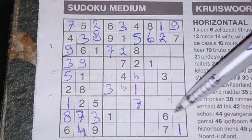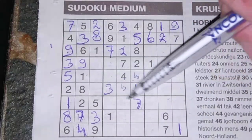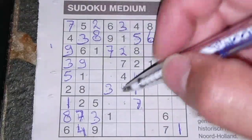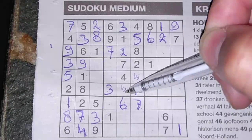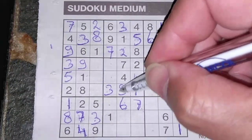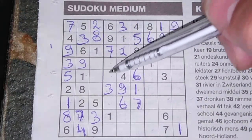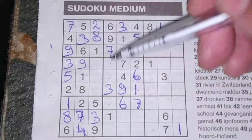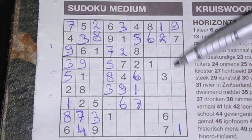6 in this row, last row, 6 in the row above. So in that row, the only 2 places for the 6 should be here or there, but I see here 6, no 6 there, 6 should be here. Now we have a 6 here, so this cannot be a 6 anymore. This should be a 9, and this should be a 6. 2 boxes left in this big square for the numbers 5 and 8. We have a 5 here, no 5 there. 5 should be here, and the 8 goes there.